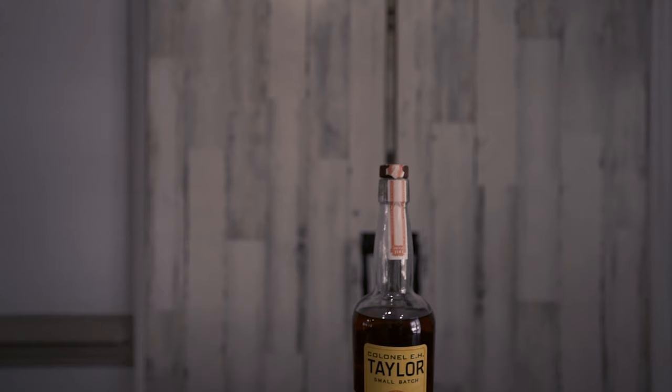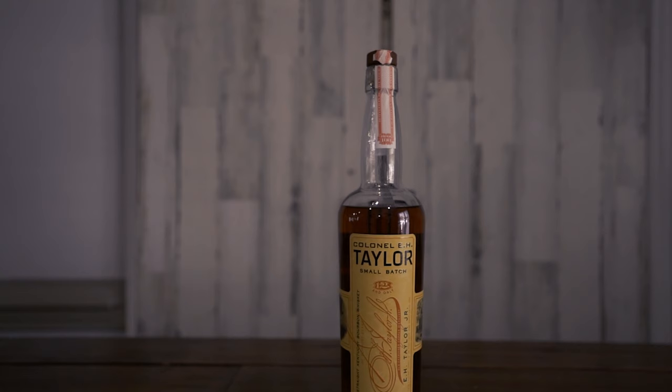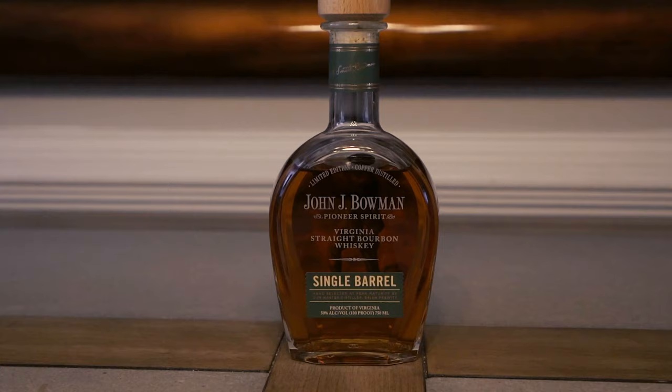I kind of said this in my other video when I talked about Stag. I'm just a mash bill one guy. I'm the low rye. For you guys, if this is your first time tuning in, Buffalo Trace has two mash bills, mash bill one and two. Mash bill one is their low rye, mash bill two is their high rye. Not a huge difference in rye. I've always been a mash bill one guy, and this is mash bill one. Mash bill two is this juice right here, which is the same juice as Blanton's.